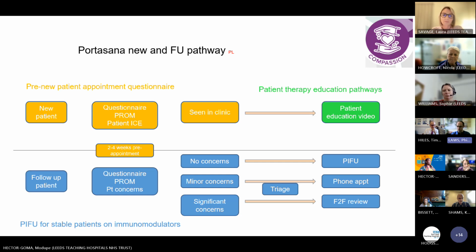This is now looking at the bottom half of the screen on the blue. So if they're doing well on that PIFU pathway, if it's a minor question around planned activities or how do I manage the medication, it may be that we can allocate them to a phone appointment, and we know that that increases our efficiency in clinics such that we can see a greater number of patients and allocate the time accordingly. And then if there's more of an issue that needs time that the patient will need to attend, we can then get them to the face-to-face appointment. So it's really trying to tailor the appointment to the patient's needs and the needs of the clinician as well. And I will move you on there to the next slide, please.